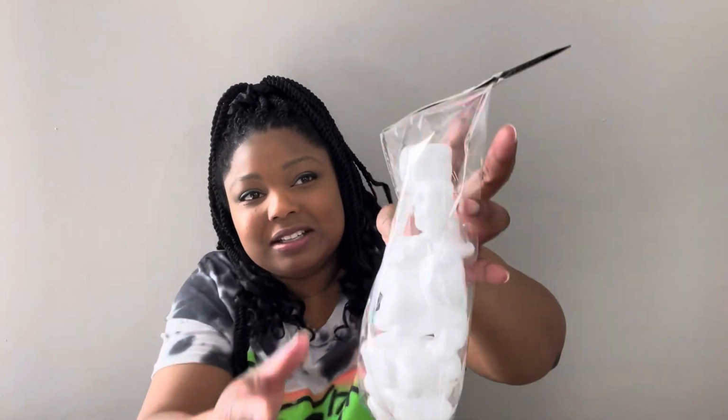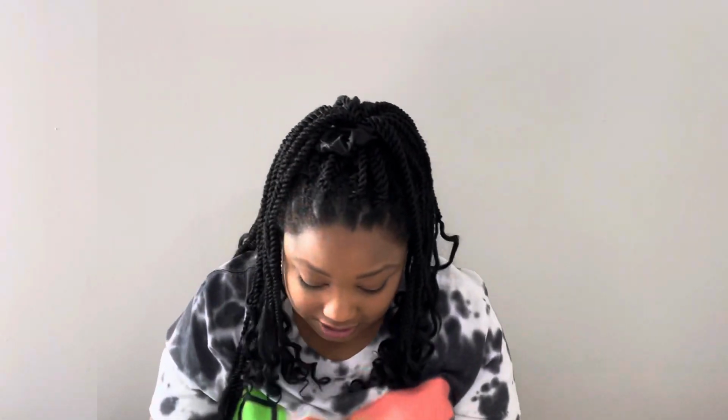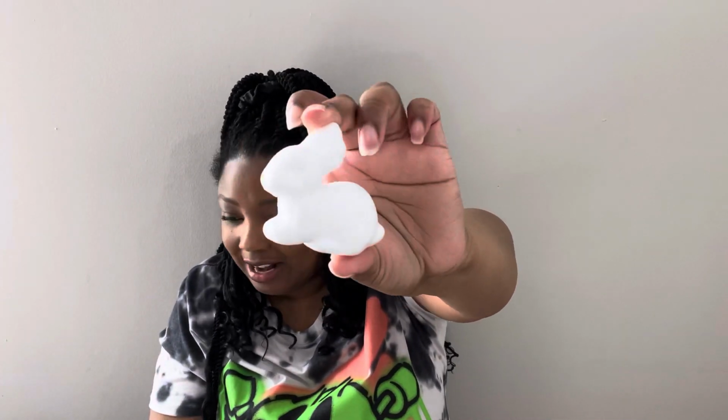The next Styrofoam little crafting thing I got are these little bunnies. I thought these were so cute. Here they are upside down. I'm going to open them so you can see. So here it is at the pack, and these are so cute. They're so adorable. I don't know if these are new, but this is the first time I've seen them in my store, so I definitely made sure I grabbed 2 packs of these.